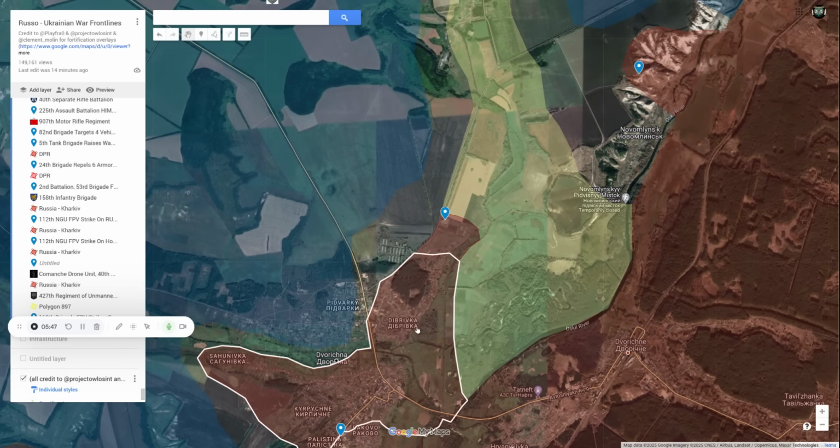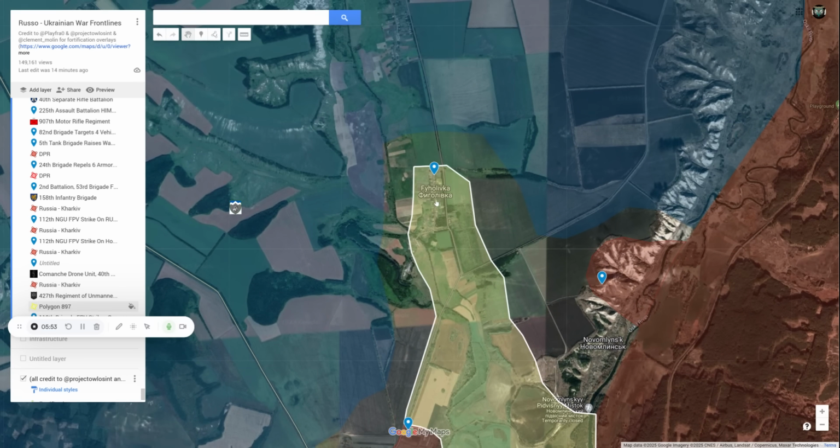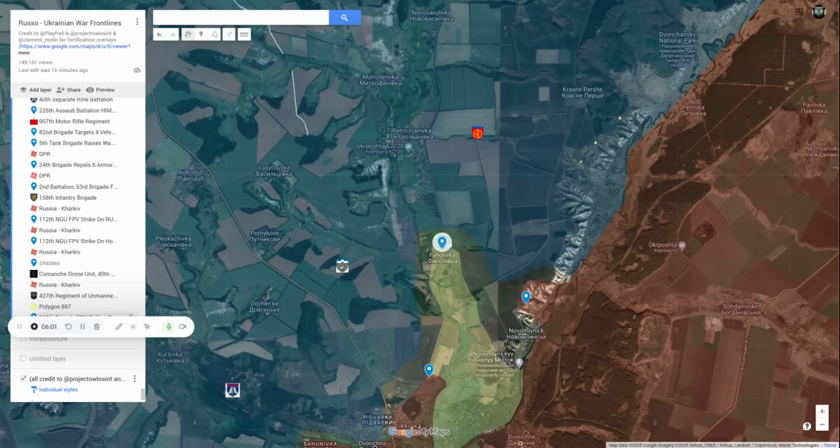But they were able to take Debriivka and as a result gain access to this paved road that extends northwards. And as a result, they've been able to capture a really undefended location, because not only is it a hamlet, but it's also just this large open region where you lack sizable Ukrainian reinforcements to contain the Russian advance.